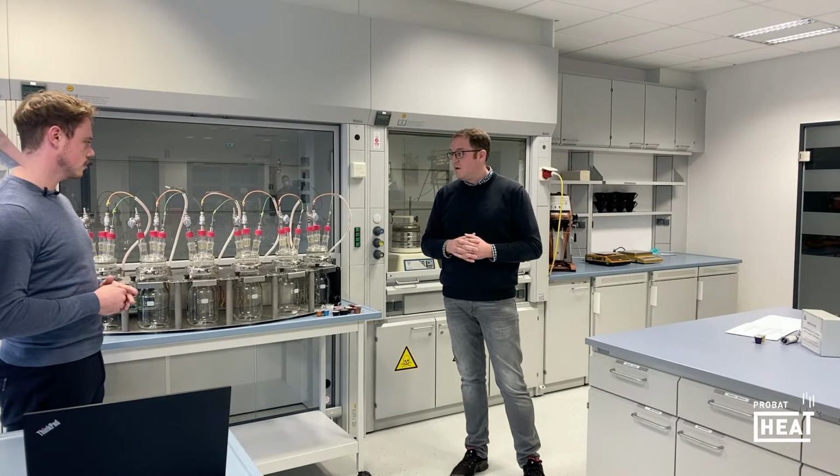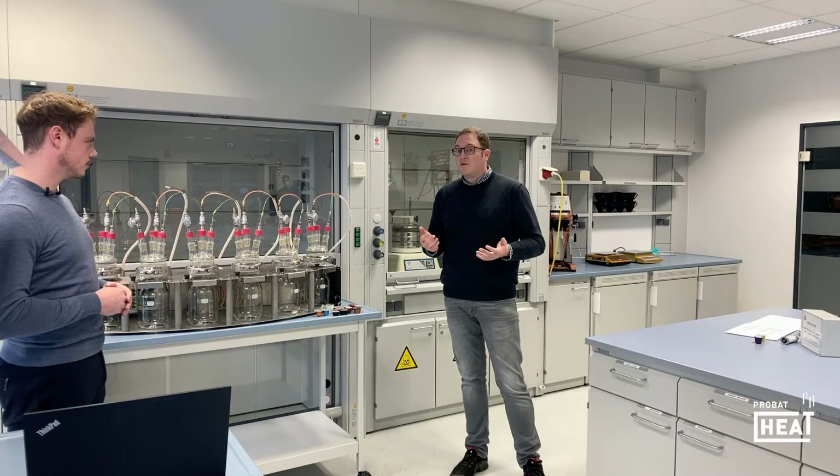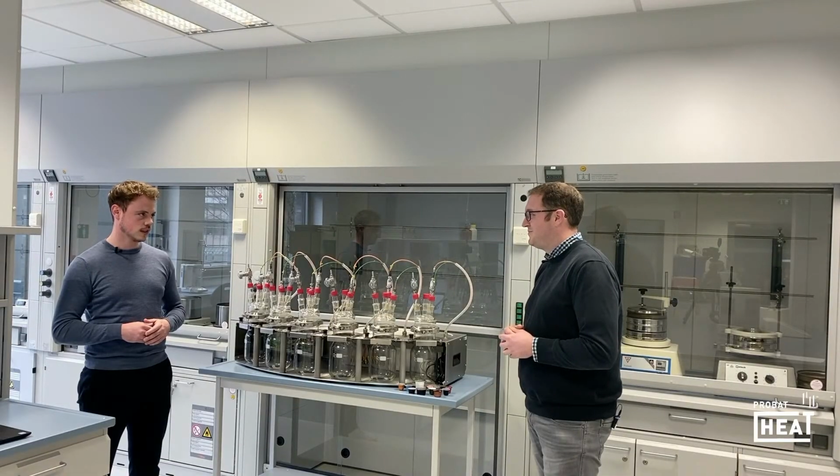This lab unit you can rent from PROBAT, but you can also buy it, for sure.